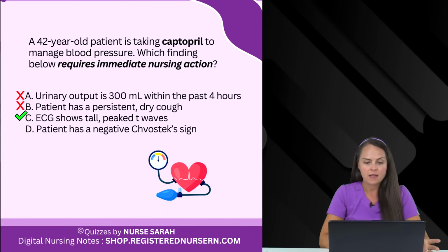It says patient has a negative Chvostek sign. With Chvostek's, it has a C in it. Remember, it's associated usually with calcium levels. Whenever we have hypocalcemia, where calcium levels get low, it can lead to these abnormal twitching that we find.